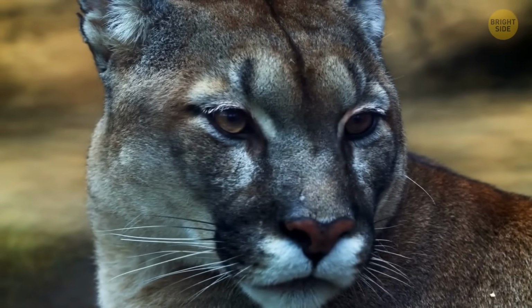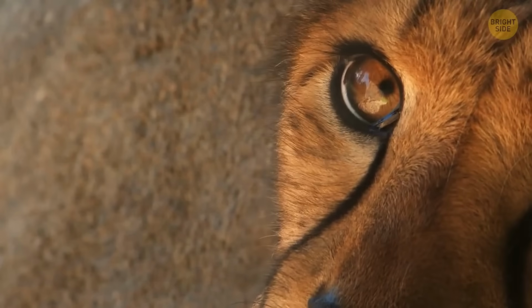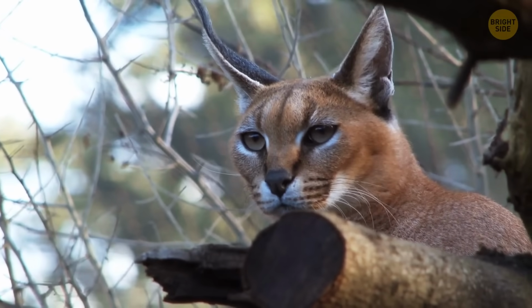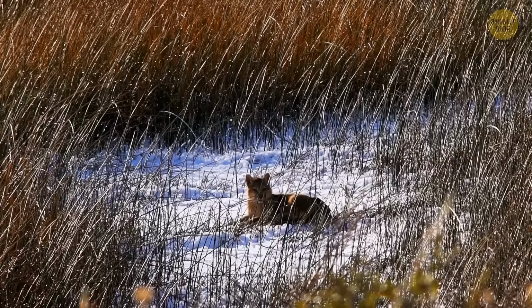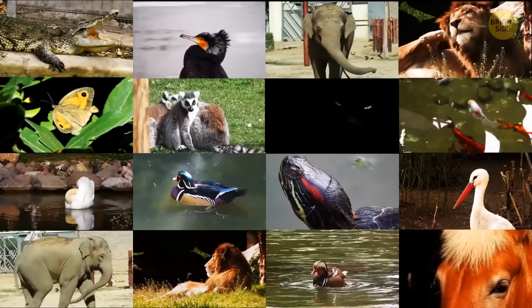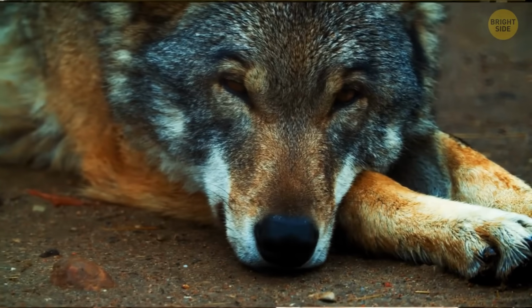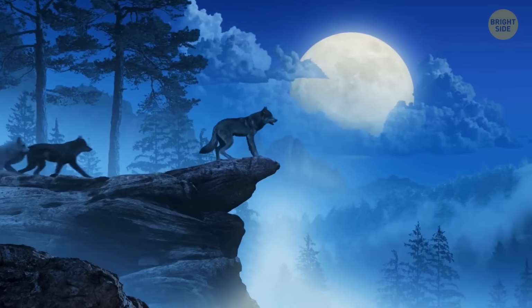The same tip will also apply to cougars, red lions, catamounts, and American lions. Why? Because these are all different names for mountain lions. In fact, they have more different names than any other animal in the world. Not a cat person? We've already talked about dogs. So, how about wolves?